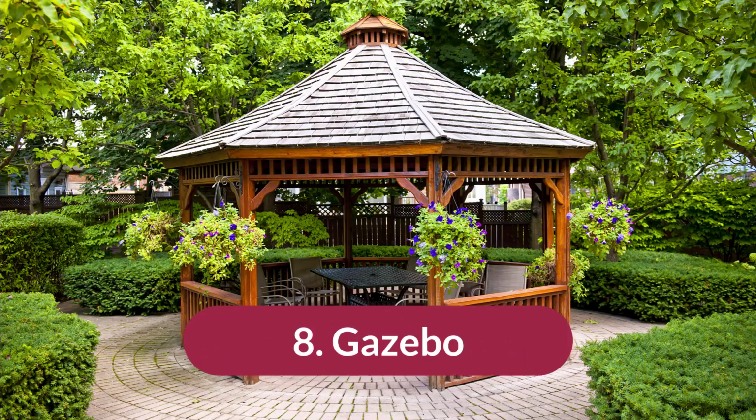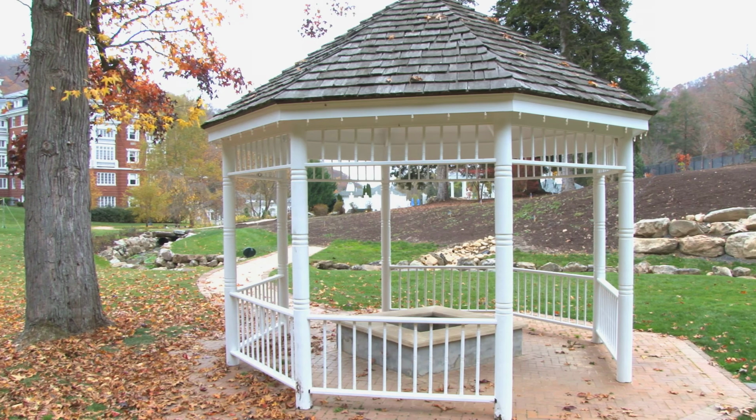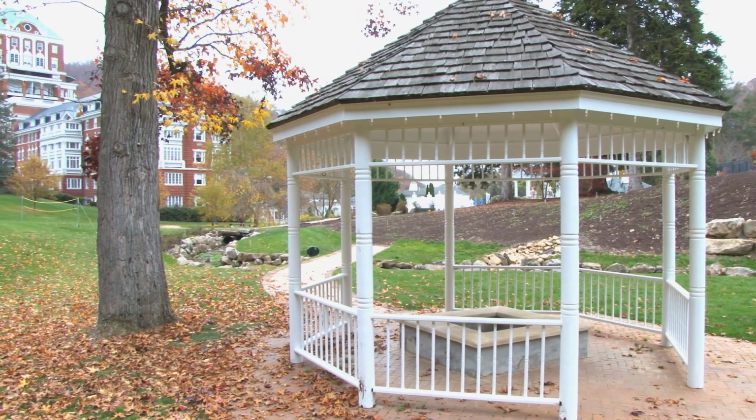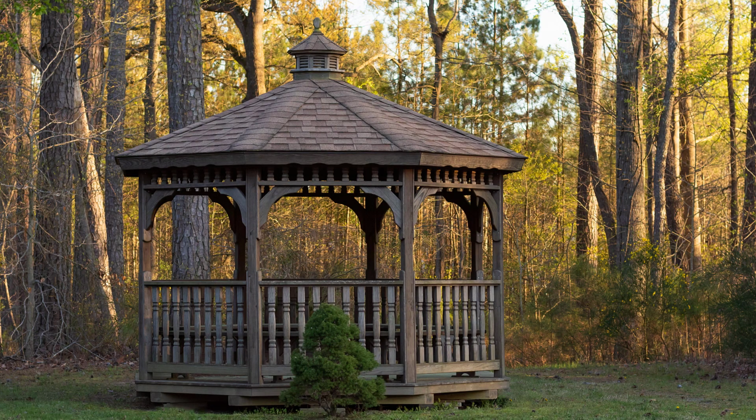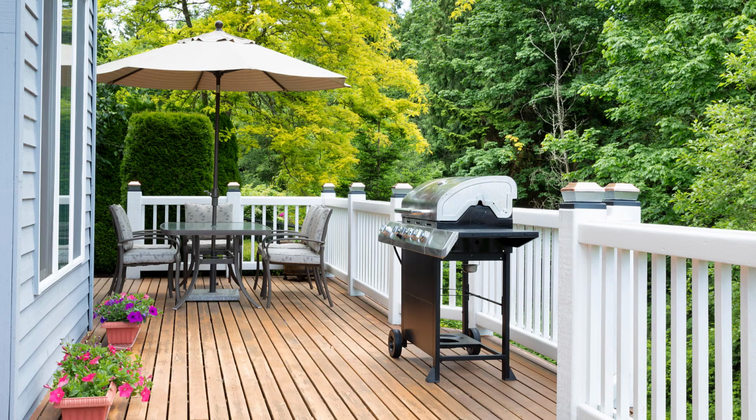Number eight is a gazebo, and this is a similar structure. It's architecturally different than a pergola, and it's usually rounded or octagonal, and it also can be screened in. Number nine is the barbecue area. This is perfect if you want to have friends over, you want to cook outside.